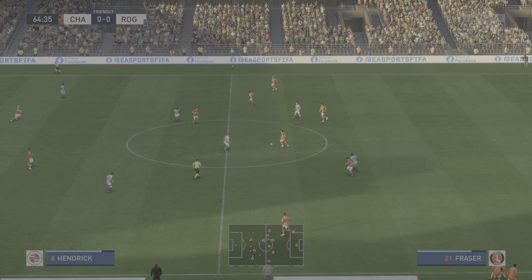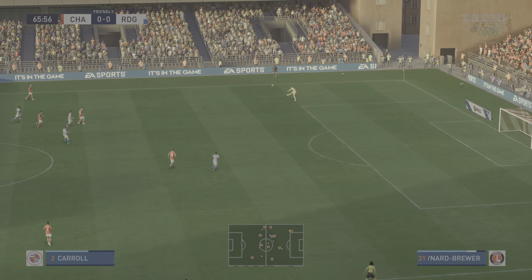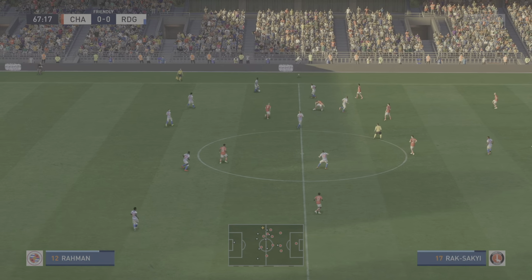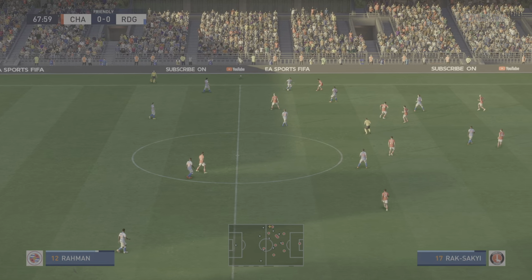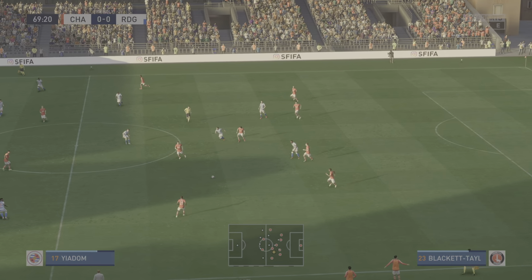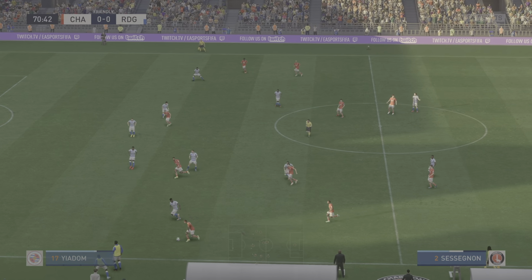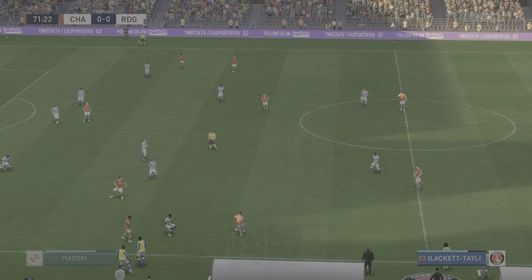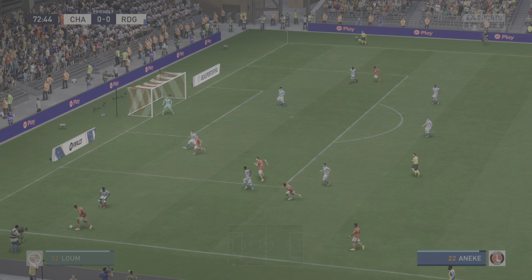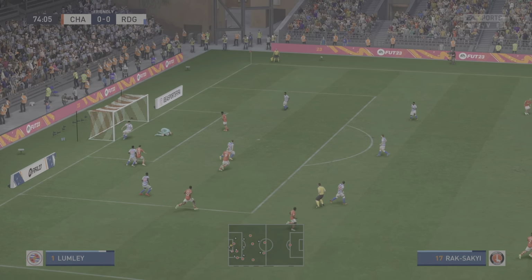Fraser. And he takes it away. Scott Fraser. And in possession is Steven Cessignon. Still on level terms, moving the ball nicely. Crossing into the middle. Oh, good save. Excellent header.